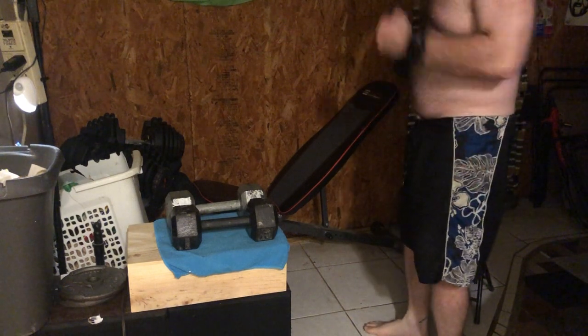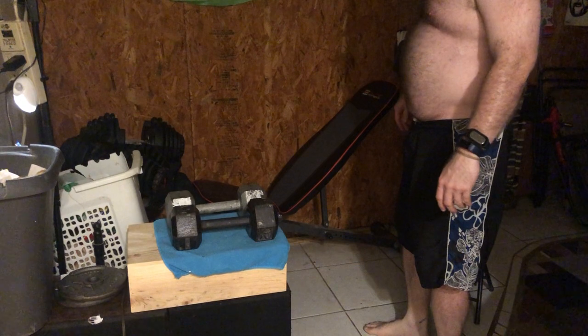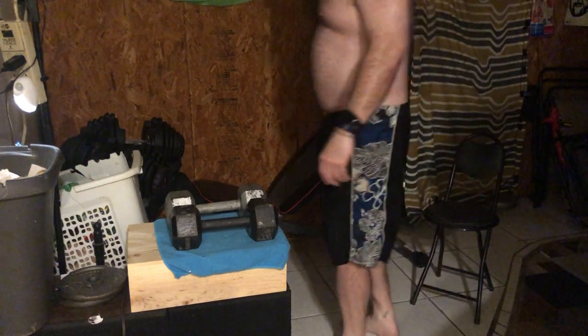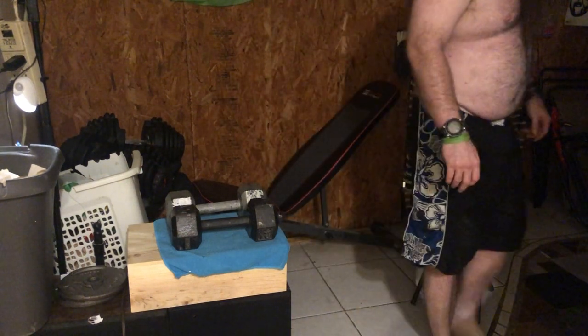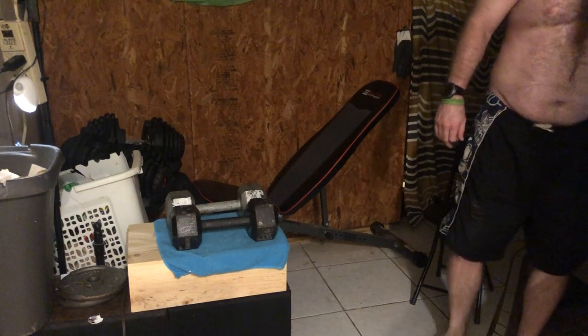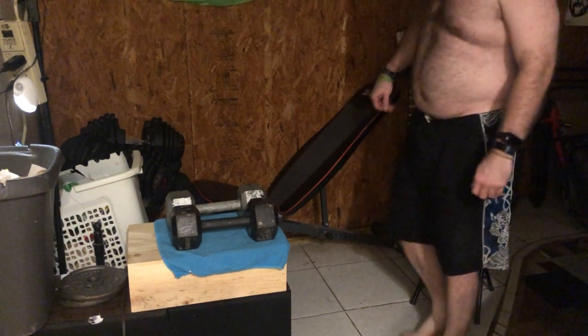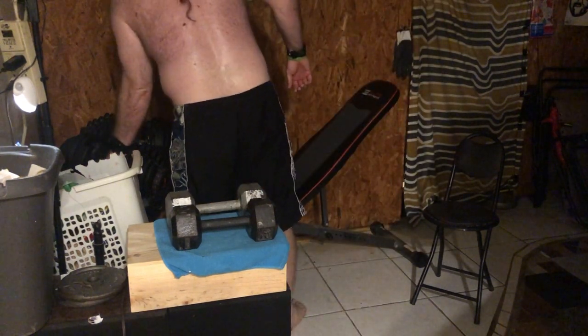All right, this is going to be left and right separately, tricep kickbacks. According to this, I'm going to try to do a set of 12. No, a set of 13. 13, wow. We'll see if that'll even happen. I can guarantee you.